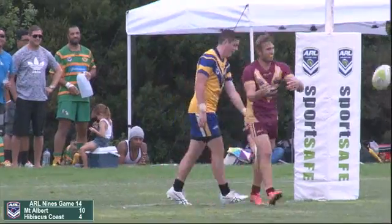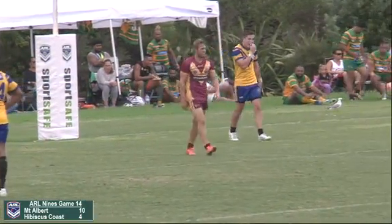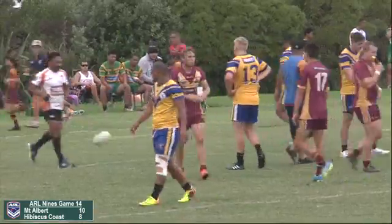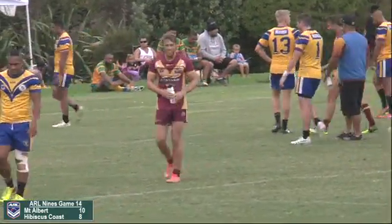So clever heads-up play from Liam Acklin, strips the ball one-on-one, and goes straight through, and the crowd loved that one. Your son, Liam. You're number 2, bro.